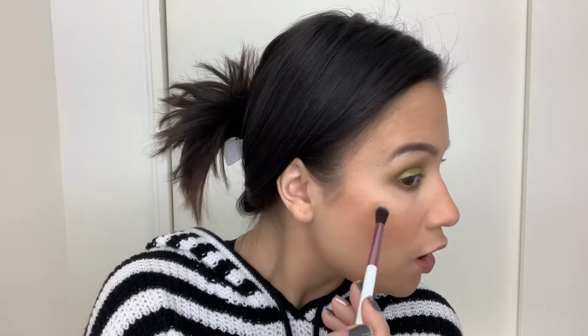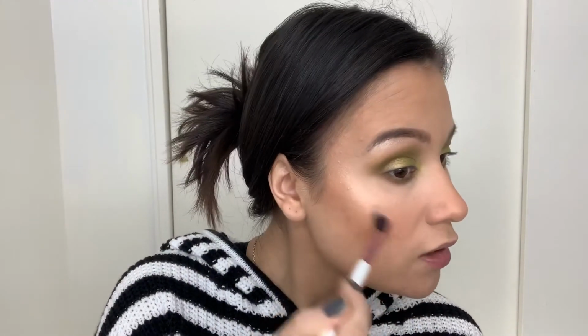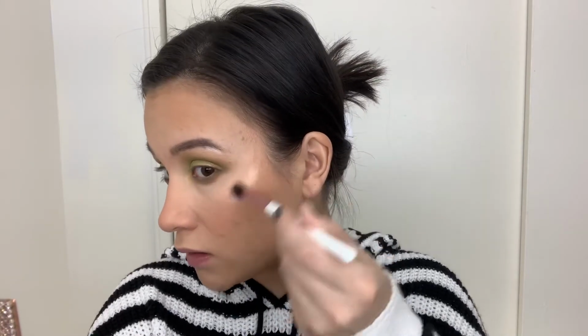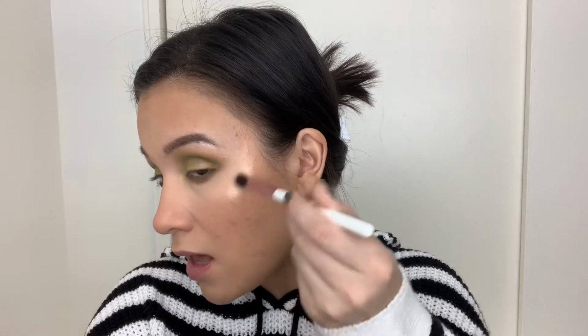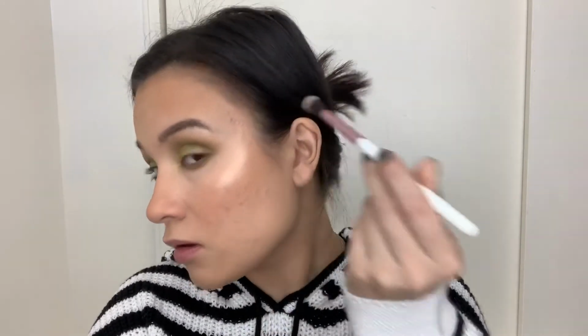Well, for highlight, I don't have a highlight brush on me at the moment, so I'm just gonna use a long blending brush, and I'm just gonna use my Dose of Colors Fuego highlight and just hit the tops of those cheeks because that's where we love our highlight to be. Just like bams. Look at that. Look at that glow, honey. Oh my god. Bam. Glowy, glowy, glowy.